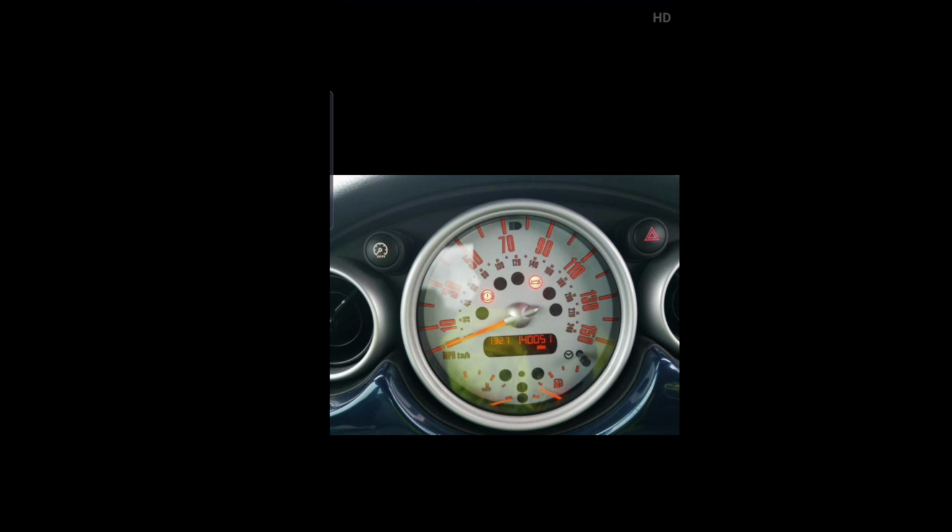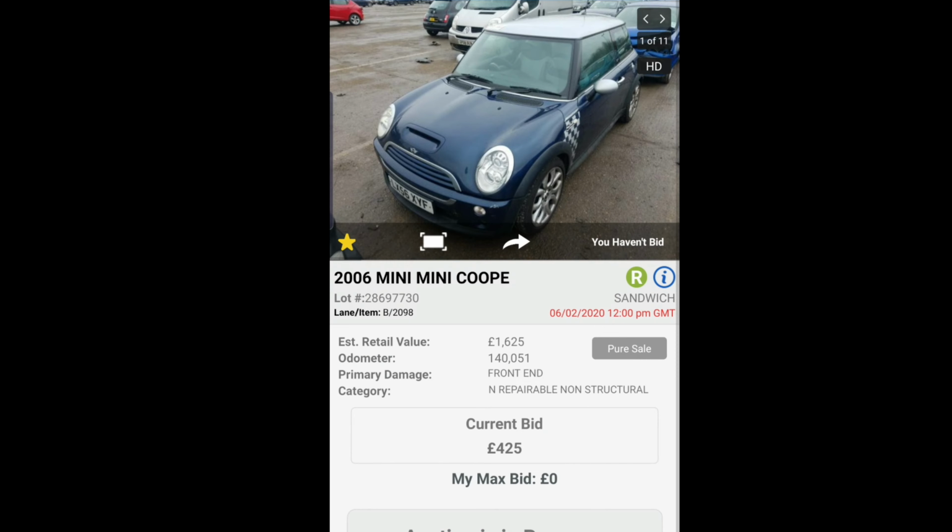It's not showing a start in there. It's done. 140,000. There's a scuff on the bumper there. Again on the bumper. Now it's a category N.